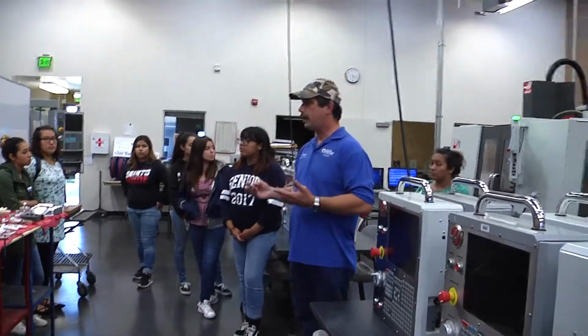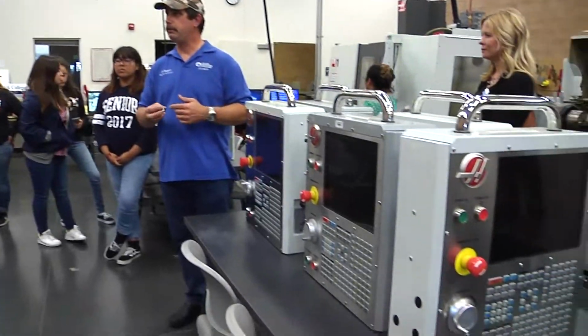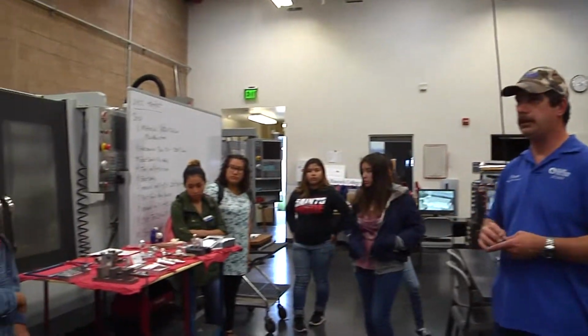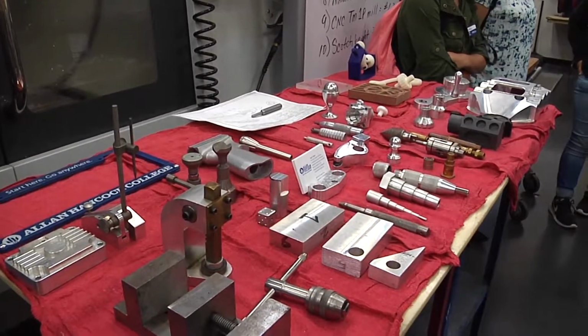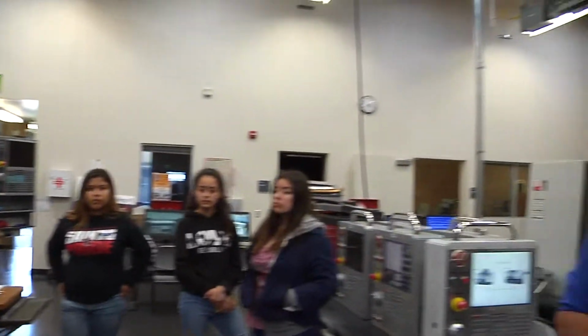Okay. What I want you to do is walk around through some of the lathes and look at some of the projects. I have some stuff sitting on the table so you can see what they were. Take a look at this table right here. If you want to take a business card and talk to me later about something, you can. I'm going to have one of these machines making the dice right now so you can see what it is and how it operates. Anybody have any questions?